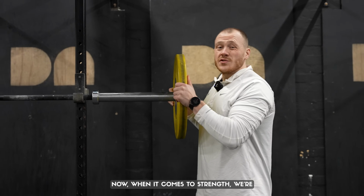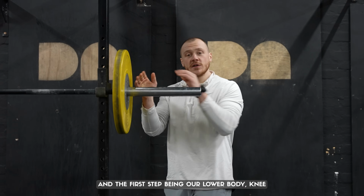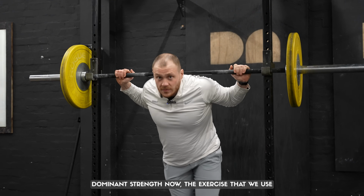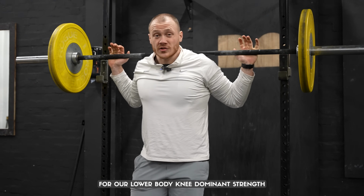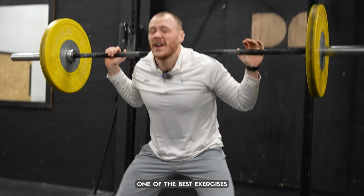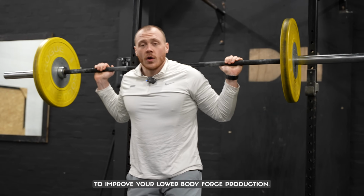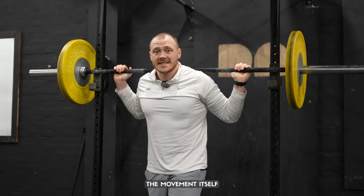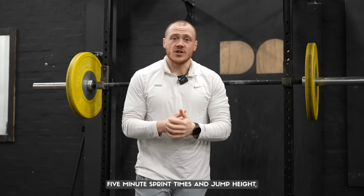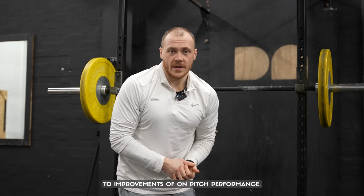Now, when it comes to strength, we're going to split this into 4 categories, and the first up being our lower body knee dominant strength. Now, the exercise that we use for our lower body knee dominant strength is going to be the back squat. Not only is the back squat one of the best exercises that you can use to improve your lower body force production, the movement itself has been positively correlated with 5-meter sprint times and jump height, which have been correlated to improvements of on-pitch performance.